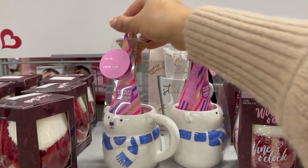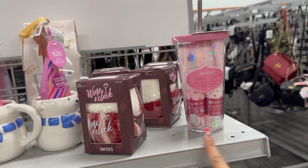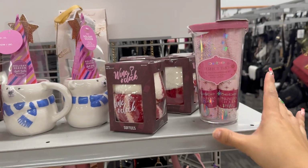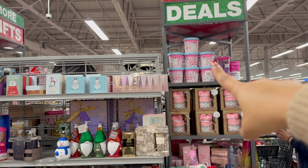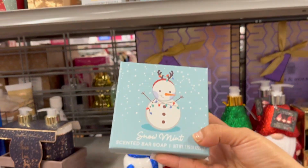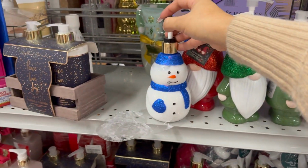Gift sets are really cute here too, like a little mug and a little wine glass and fuzzy socks, and then a little vasito with I think also fuzzy socks. Don't mind my missing nail, guys. We have all of this stuff. I don't know what that is, but that looks intriguing. It looks like a tub of ice cream. Lotions, I think. Oh, it's a bar of soap. Cute. Oh my god, these are so cute. The little gnomes, the little hand soaps.